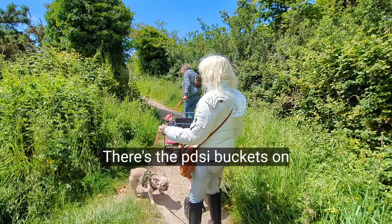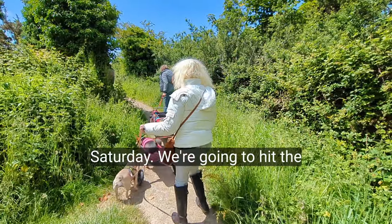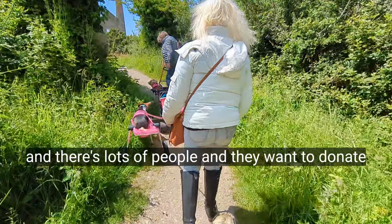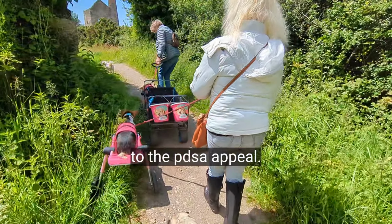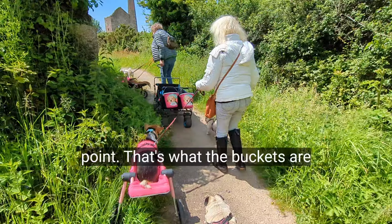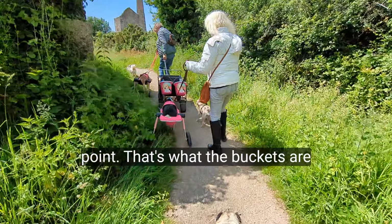There's the PDSA buckets. On Saturday, we're going to hit the beach. Hopefully the weather's good and there's lots of people and they want to donate to the PDSA appeal. That'd be great. That's the whole point. That's what the buckets are doing on there.